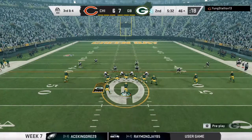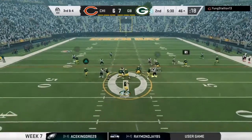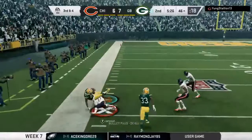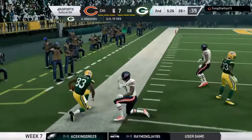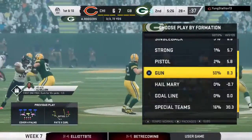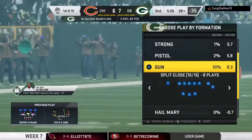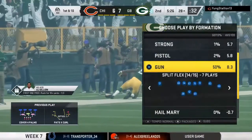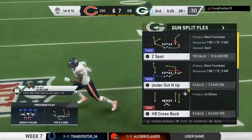31's the mic. 6-man. From the gun on third down, Rodgers. He's got his man, Valdez-Scantling. Give him 18 on that play, and Green Bay has the first as well. He's such a good route runner. Shows it there on third down. Very proficient and a good pass.